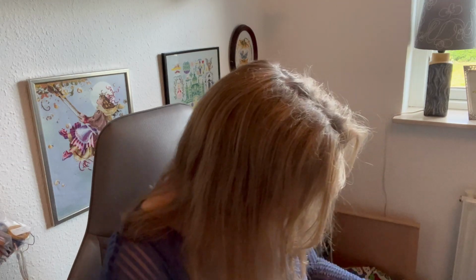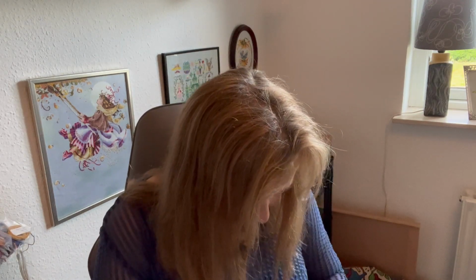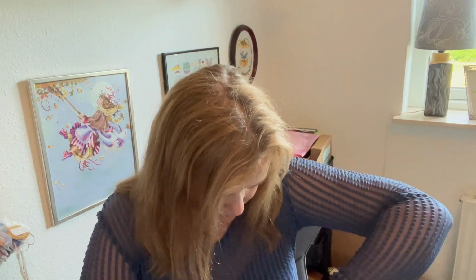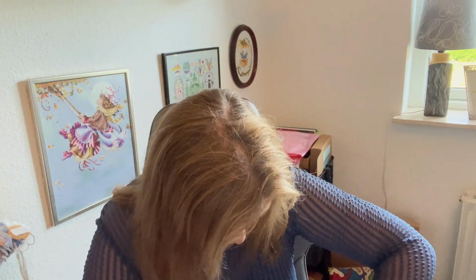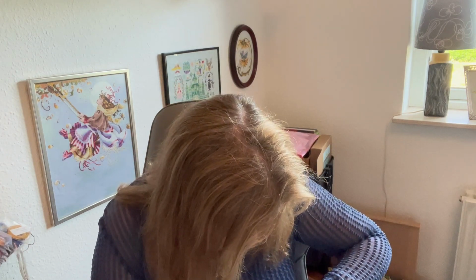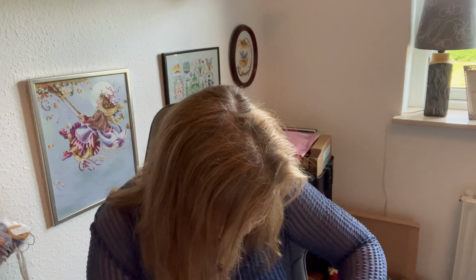Is this the one? Yeah. I didn't enjoy these pink ones. I think that they look a bit dull. Sorry, there's a lot of crinkling. But I think they looked a bit dull. I'm just going to see if I can find the colors which I chose not to use.